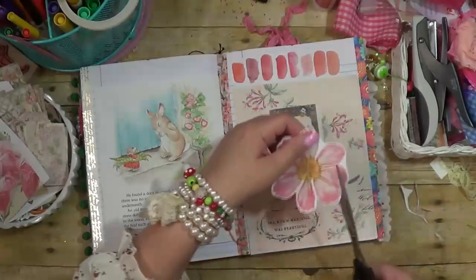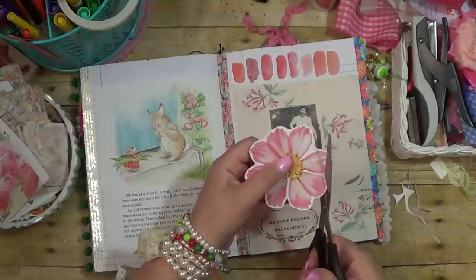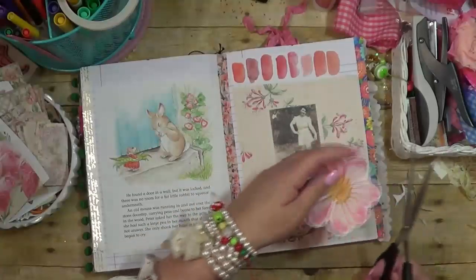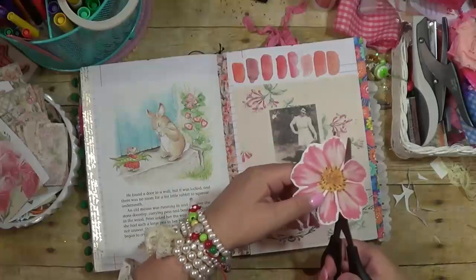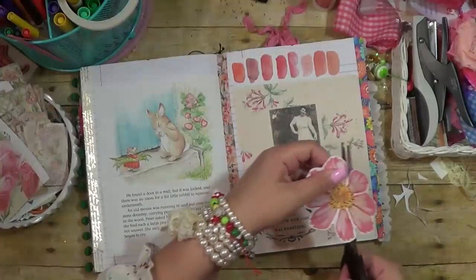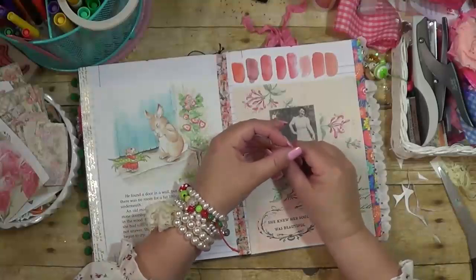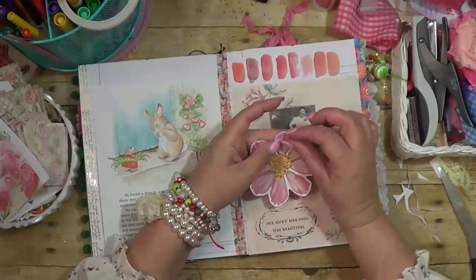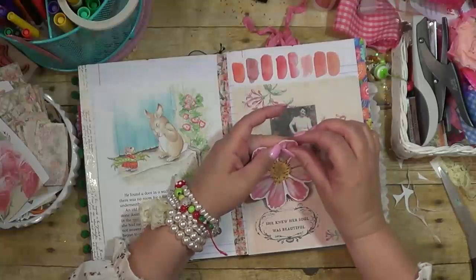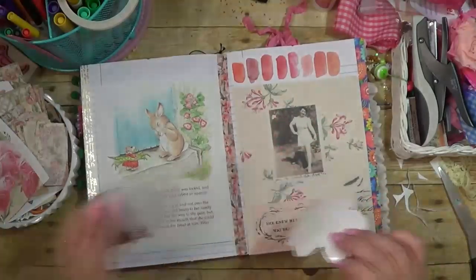I'm just doing a little bit more cutting around the edges because I do want this flower to be more than the white edges around the petals. But again, I'm not cutting to the T. I can't. That takes way too long for me. I like the look of it, but I just don't have that in me.